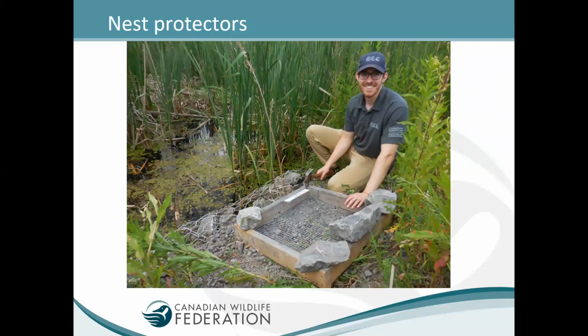But there are many things that we can do to help the turtles. So this is a nest protector. Many of you may have seen these. We make them out of 2x4s with a wire mesh on top. The wire mesh allows the rain and the sunshine to get through so that the soil gets its moisture and the soil is kept nice and warm. In this photograph, Chris is hammering in spikes at the four corners of the nest protector to keep it from being pushed around by a raccoon or a skunk. And you can see he's also piled some big rocks in the four corners as some extra deterrent to keep that raccoon from getting at things.